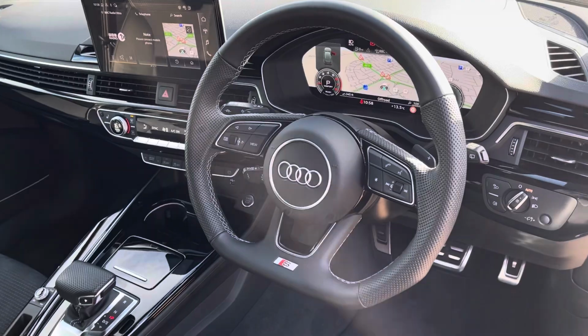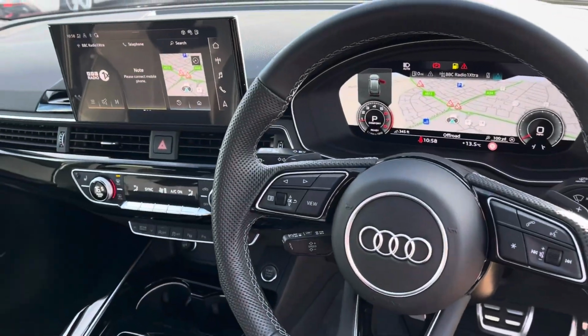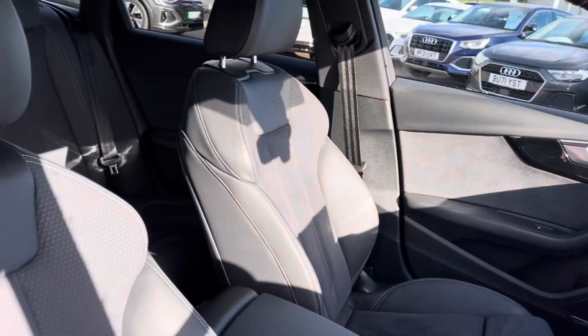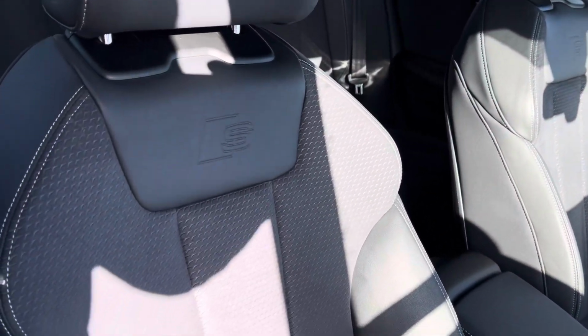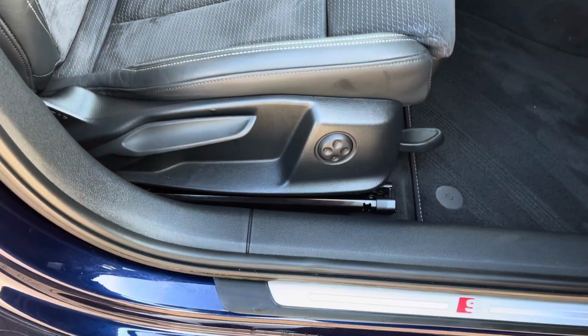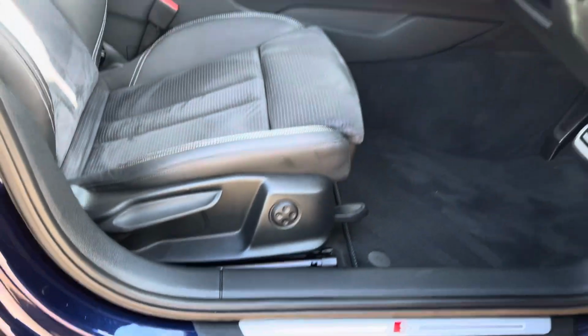In the front we have the flat-bottom S-Line multifunction steering wheel with the Audi virtual cockpit, central touchscreen display and dual-zone climate control. Both front seats are sport seats with the S badge embossed in at the top, and they are manually adjustable with 4-way electric lumbar support, so finding your perfect driving position has never been easier.